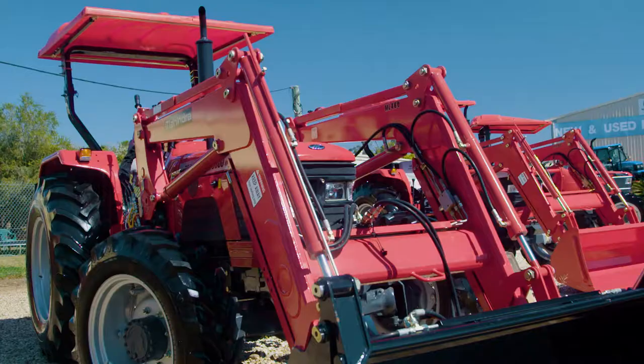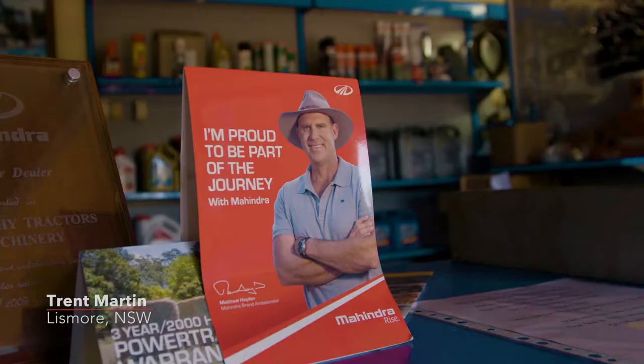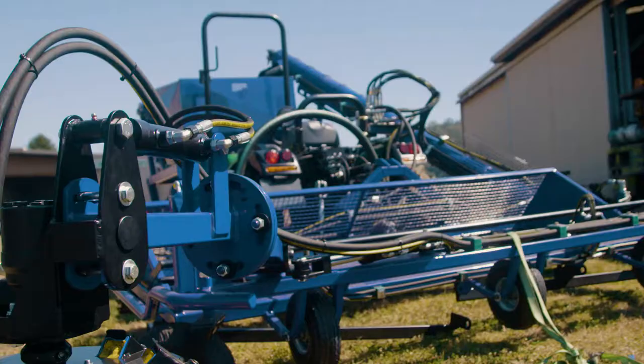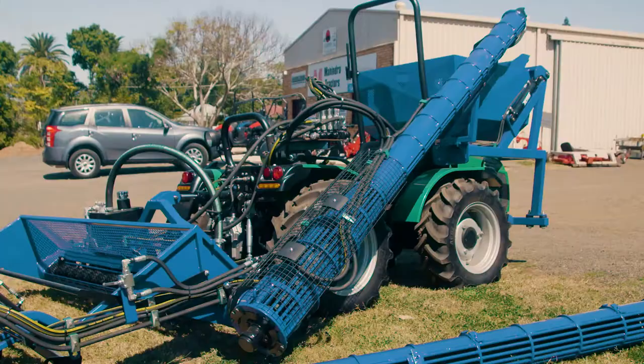Trent Martin, and we're in North Lismore, Lismore Tractor and Machinery Centre. So this was an established business. I took over at the end of 2008. A big variety of customers, where we have a lot of lifestyle farmers, cattle farmers, macadamia farmers. Macadamia is a big industry in our area.